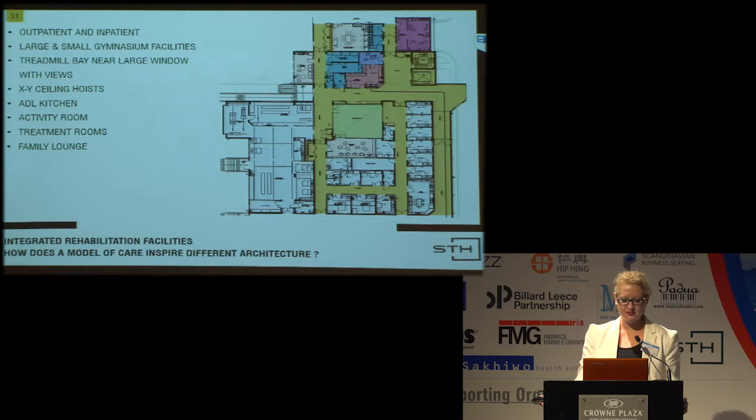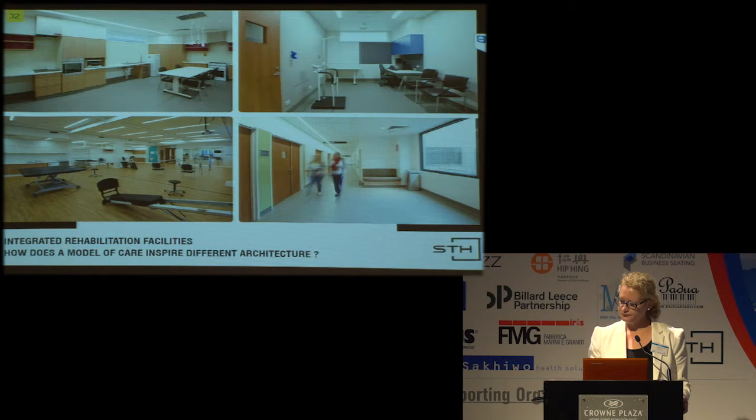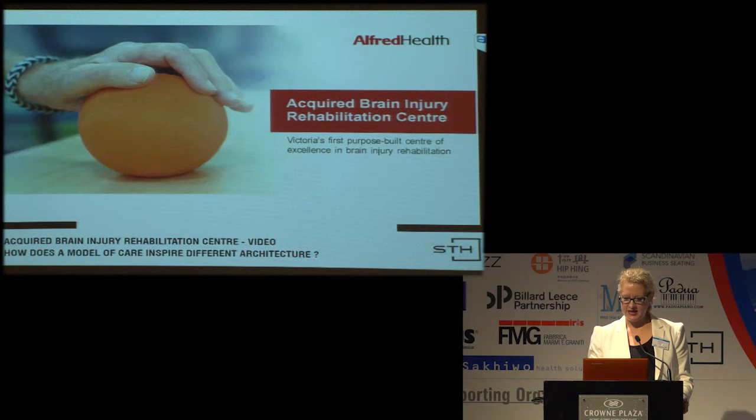We also have our integrated rehabilitation facilities, which include a large and small gymnasium, a treadmill with a large window with views, and ceiling hoists. The seamless transition of care is an important part of the model, and the inclusion of integrated and co-located inpatient, outpatient, gym and consulting areas are part of delivering this aspect of the model of care. We also have an ADL kitchen, activity room, treatment rooms, and importantly, a family lounge to truly partner in care. I just wanted to show you a video which was produced by Alfred Health for the opening of this facility.